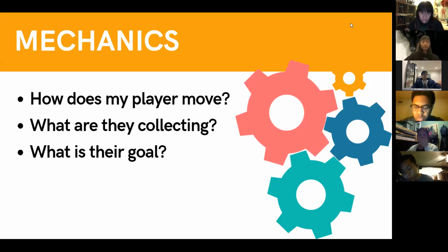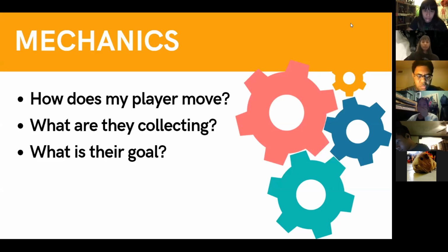If you think back to our Palace of the Mind, maybe the object you found was big and you had to drag it along behind you. That's a collection mechanic. You have something that you're taking with you. What is that thing? How do you store it? How many of it do you have to collect? And then what is your goal? What are you trying to do? What's that door at the end that you're trying to unlock?